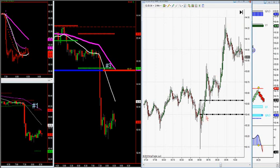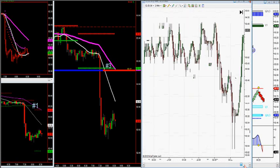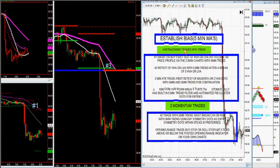Members know how to do that. We give the members in the room the methodology on how to do that. But that's all we do. Very simple methodology in the room. We have 4 retracement setups with trend, called the high this morning, called the big breakdown.